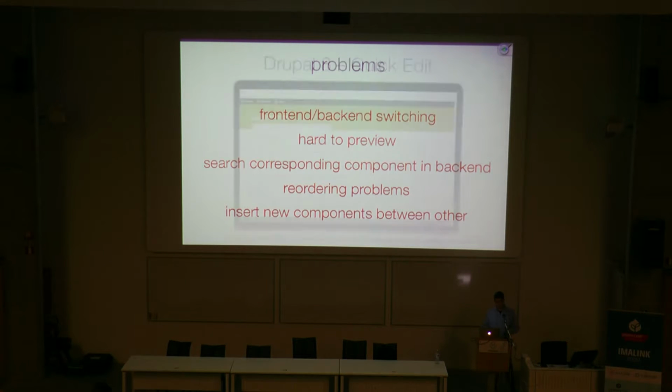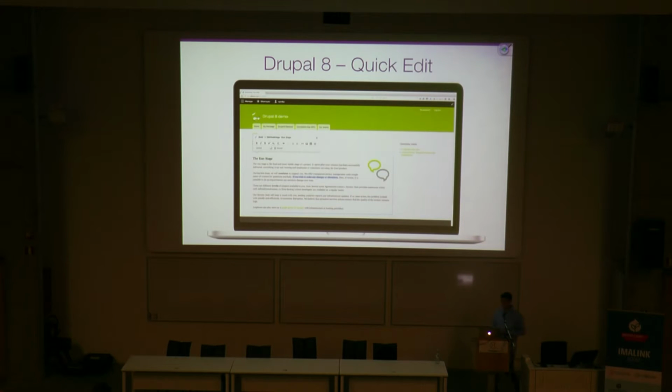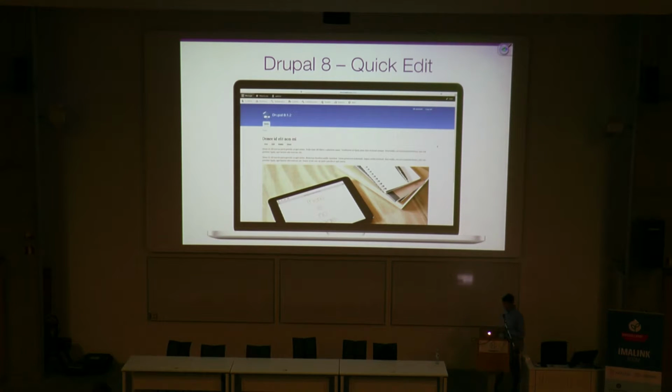Solutions for this could be, why not, Drupal 8 Quick Edit functionality. Let's see how that works. In Drupal 8, you have this page, you have this little pencil, and you can say quick edit this paragraph or this piece of text, and you click.